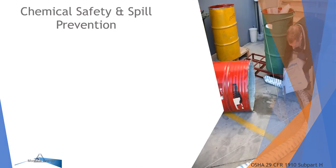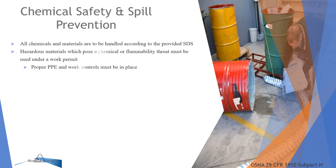In order to maintain the best chemical safety and spill prevention practices, the following procedures must be followed. All chemicals and materials are to be handled according to the provided safety data sheet and common best work practices for ventilation, fire control, PPE, respiratory protection, and first aid. All relevant PPE and work controls must be in place for chemical work. Contractors are responsible for outfitting their own employees with the necessary safety plan and equipment. Hazardous materials which pose a chemical or flammability threat must be used under a work permit.